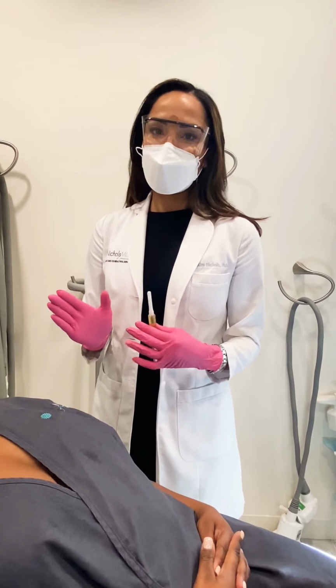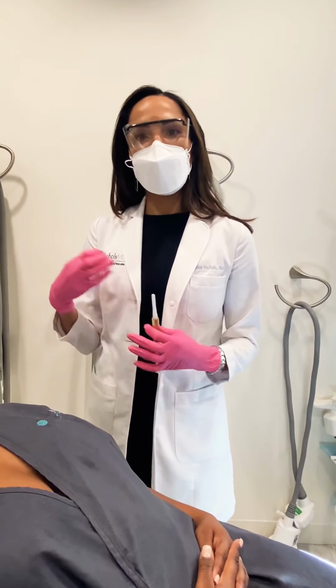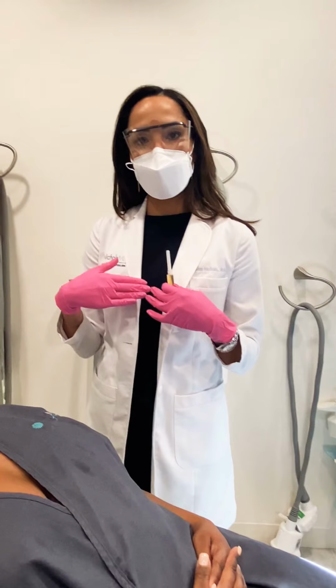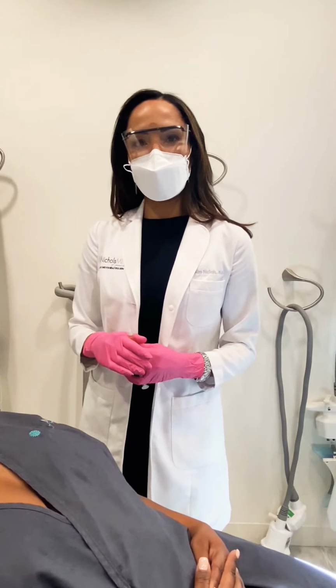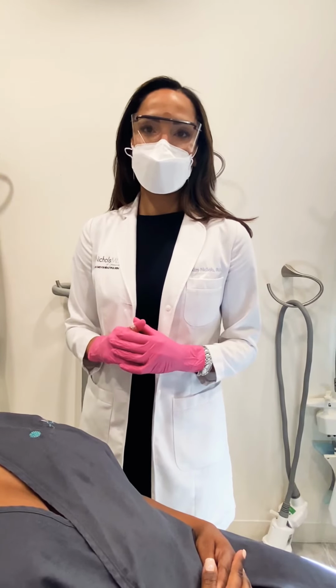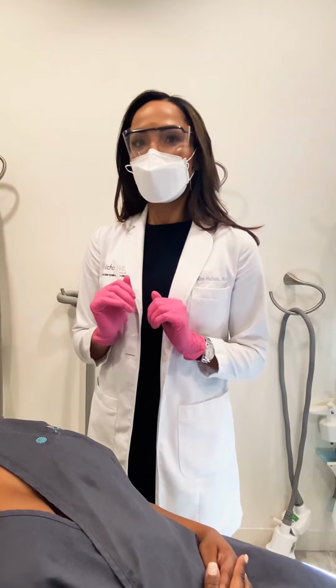So I'm very excited about this new treatment. We're going to be doing it in a series of 3 treatments a month apart. You can expect to see improvement over those 3 to 6 months after the treatments, and it can last a year or so. So that's very exciting for people who just want that a little bit additional breast lift. So we're going to get started today.